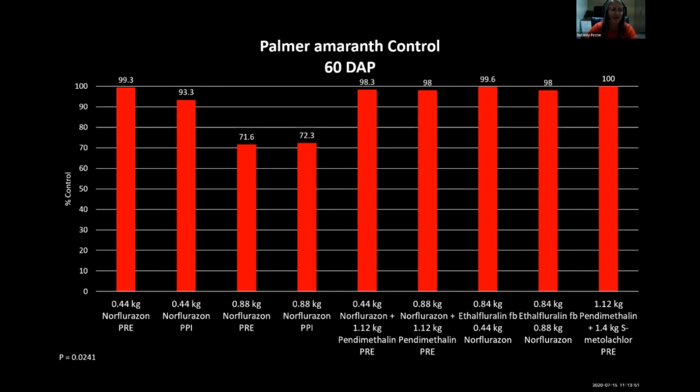This trend continues 60 days after planting, where Norflurazon used in combination with another herbicide still provides excellent control of Palmer amaranth 2 months into the season. However, Norflurazon applied alone does not.